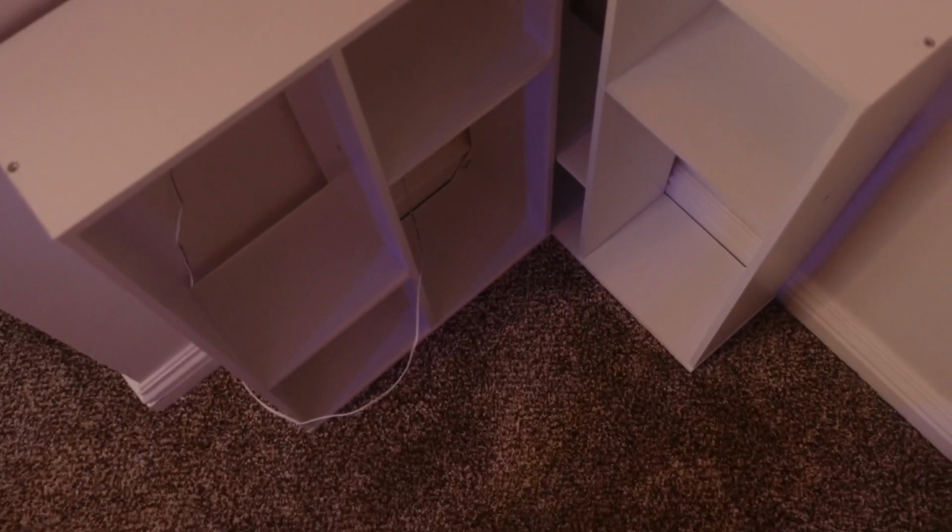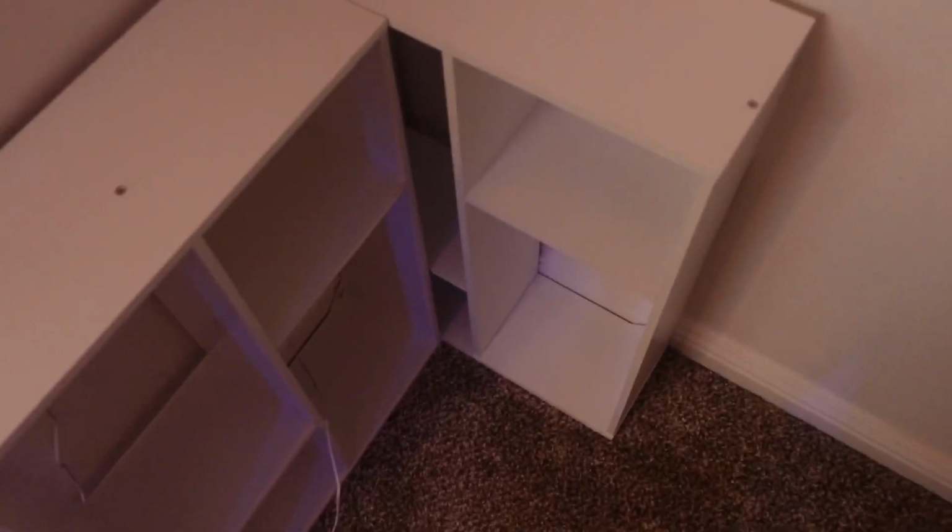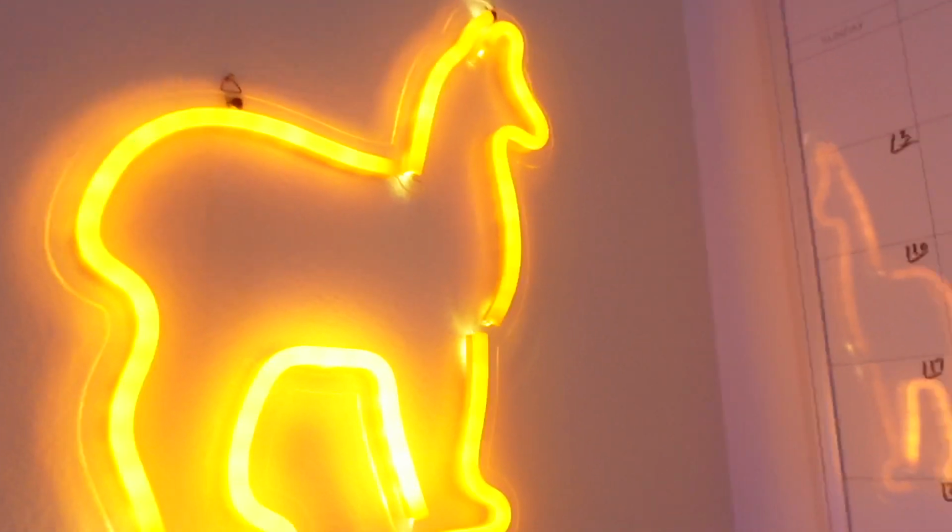Yeah. So this doesn't look right at all. Like, what the heck? But, you know, I needed somewhere to put my shelves in my small room. So that's where I put them. There's a llama. Anyways, continue.